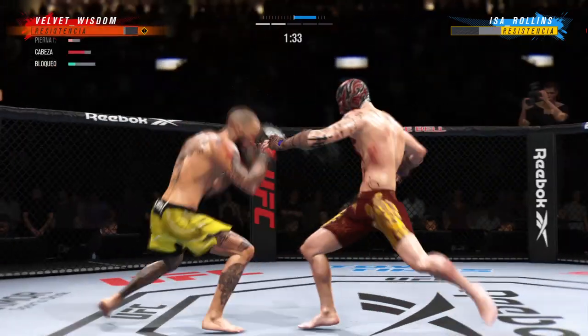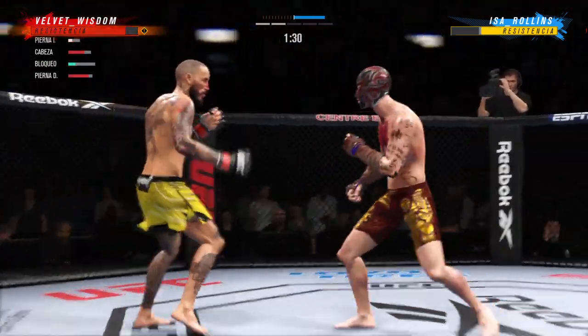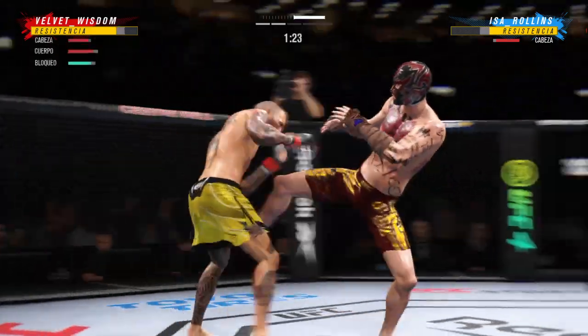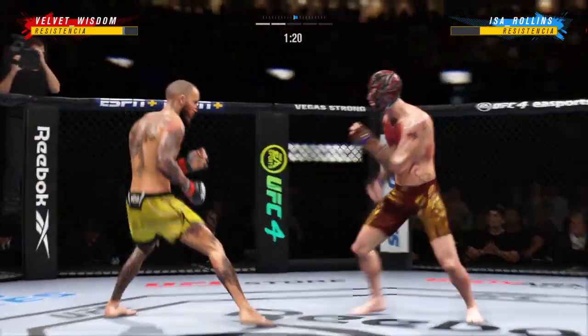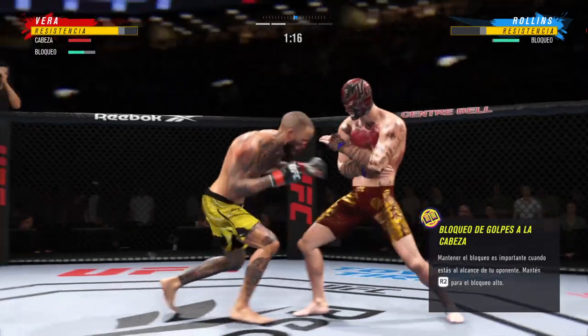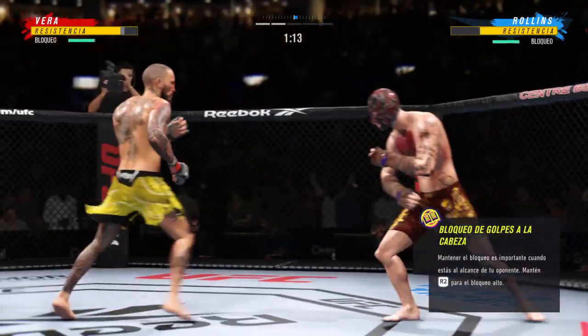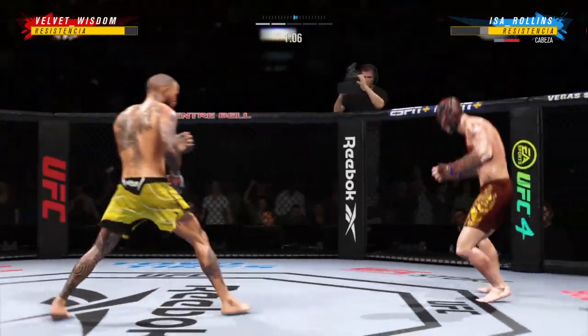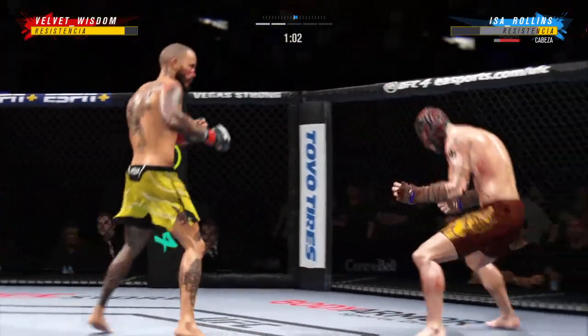Visibly limping here. Look at him chopping the wood. Chop the wood with those leg kicks. Block that kick to the body. Great punch landed with so much power. And he switches his stance yet again.